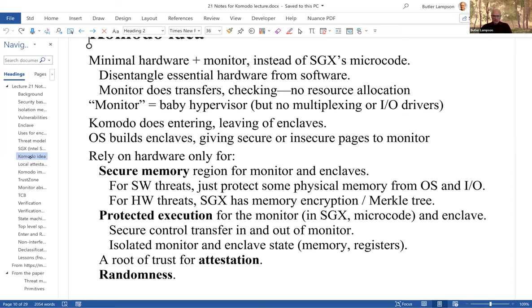The Komodo prototype does not have access to any hardware memory protection, memory encryption or integrity capabilities. So we won't be talking about that anymore. But you should just bear in mind that that is a class of threats that SGX actually protects against. And if you wanted to extend Komodo to protect against them, then you would need hardware support for memory encryption. So secure memory is one thing you need the hardware for, which is pretty minimal if you're only interested in software threats. You can basically define some region of the physical memory that the OS and the I/O devices won't be allowed to touch.